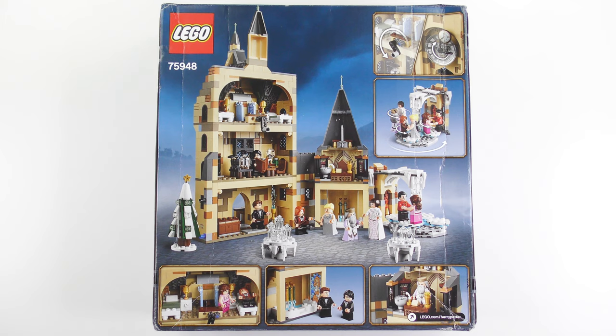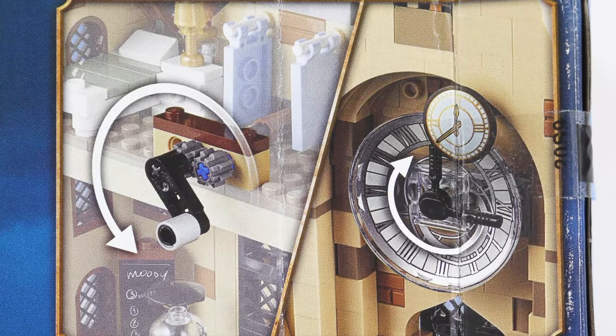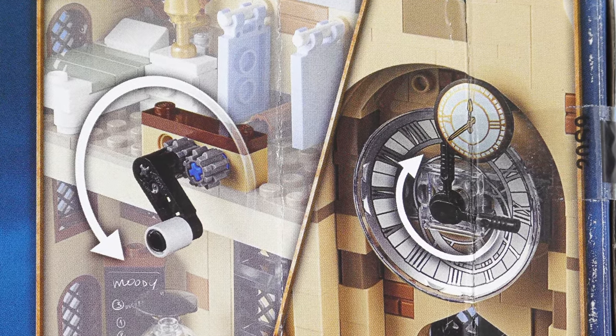Flipping over to the back of the box, we get a much closer look at all of the cool details inside. These are similarly themed for the Goblet of Fire. Excusing the battered box, thanks again John Lewis, we have a mechanism that can make the hands on the clock turn. I doubt these will be properly geared, but it's a nice little feature.